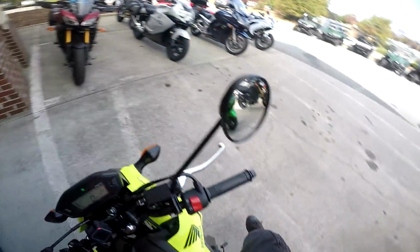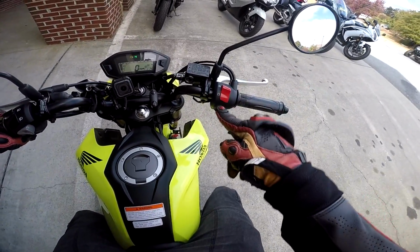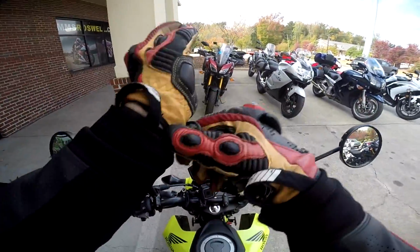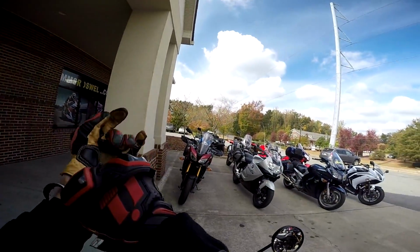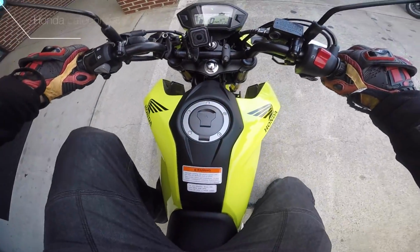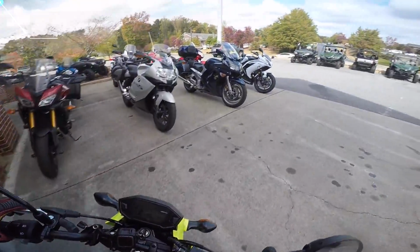The seat feels kind of weird if you don't sit on it right. Oh my god, the start switch. You could be blind and know how to start this bike. If you guys don't know, the Grom is like a tiny... It's not a pit bike, but I don't even know what Honda officially calls it. It's tiny though. You guys need to go see it in person.